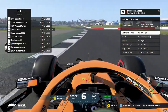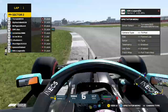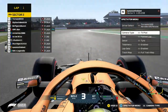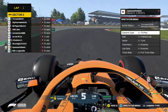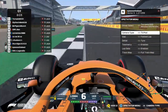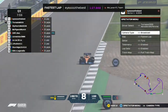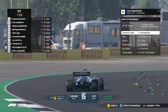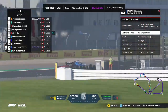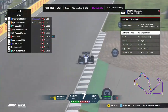I reckon you should start on the wets. Oof. Yeah, I was going to say the wets. Wets all the way. There's a bit of a spin in the front, looking a bit wet out Mercedes. Maybe not a spin. I think it was Cornet letting everybody through. Eyes the best. That's the first lap. A 27.0. That's a handy first lap. Ooh. That is a very nice lap. Comes Sturridge into the 26s again. Yes, 26.6. Fastest lap of the evening.